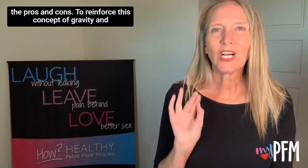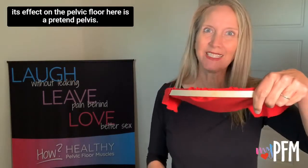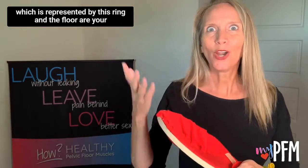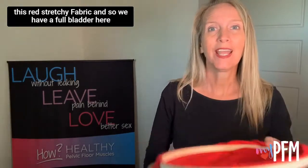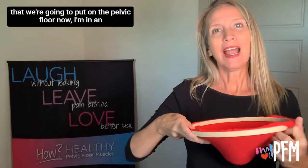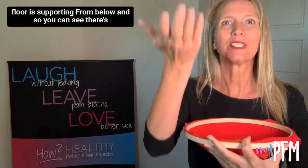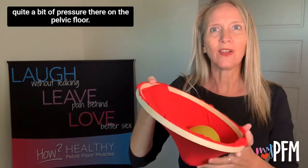To reinforce this concept of gravity and its effect on the pelvic floor, here is a pretend pelvis. A pelvis is kind of like a bowl. The bones are the outside, which is represented by this ring, and the floor is your pelvic floor muscles, which is represented by this red stretchy fabric. We have a full bladder here that we're going to put on the pelvic floor. Now I'm in an anti-gravity position right now. So gravity is pushing down on the pelvic floor and the pelvic floor is supporting from below. You can see there's quite a bit of pressure there on the pelvic floor.